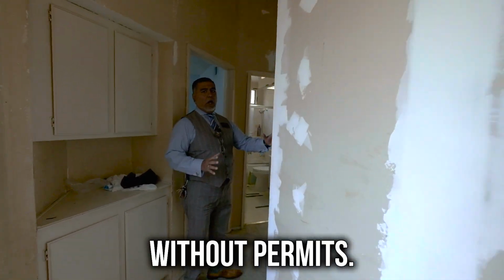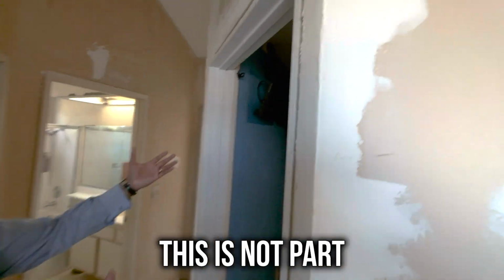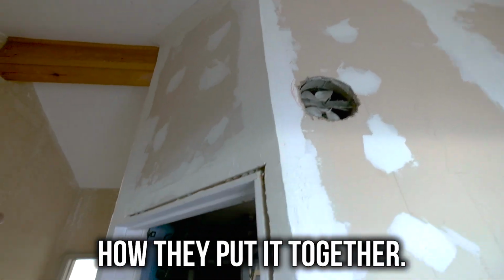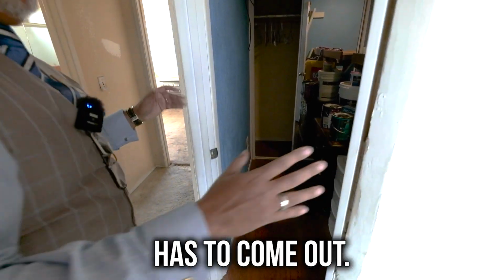This was done here without permits. This is not permitted. This is not part of the structure. And you can see all the way on the ceiling up there how they put it together. All right, so all of this has to come out.